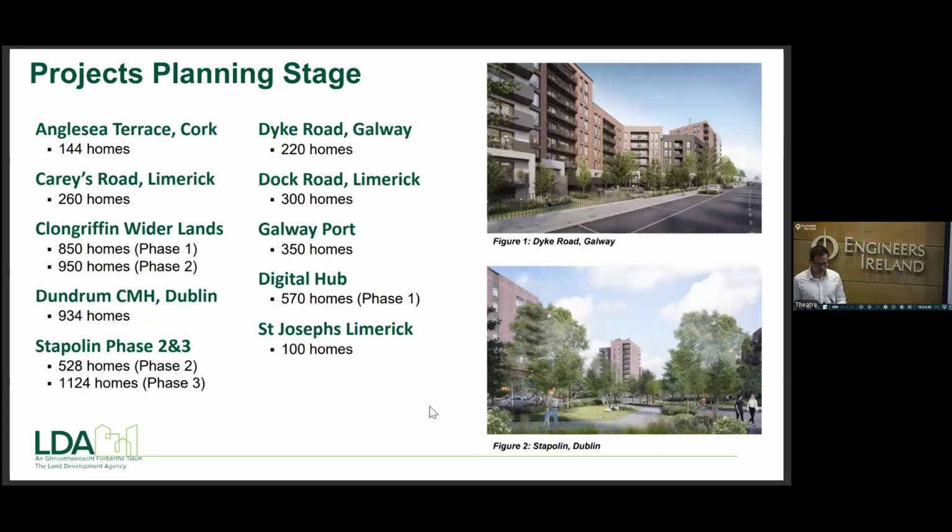Projects at planning stage or pre-planning. Again, there's a bit of a wider spread on these across the country. So we've got sites in Cork, Limerick, Galway, and Dublin. I think overall, for the sites at this stage, there's around 6,000 homes. Figure 1 is Dyke Road in Galway. That's due to be lodged this year, and Kevin's going to talk a bit about that in the case studies. And figure 2 is the Poland in North Dublin, so that was just acquired recently.